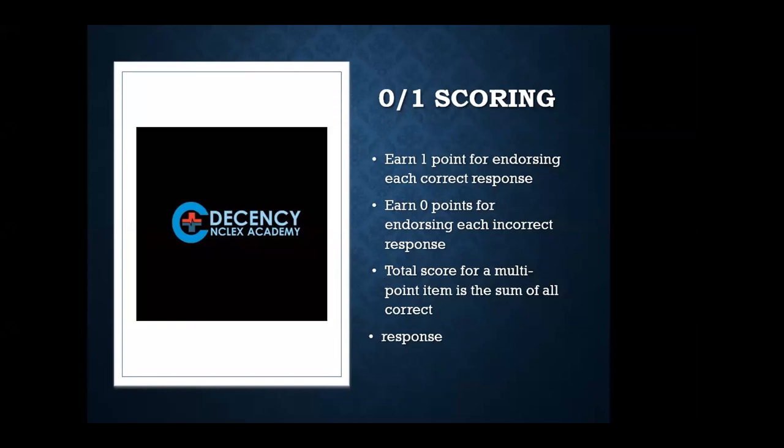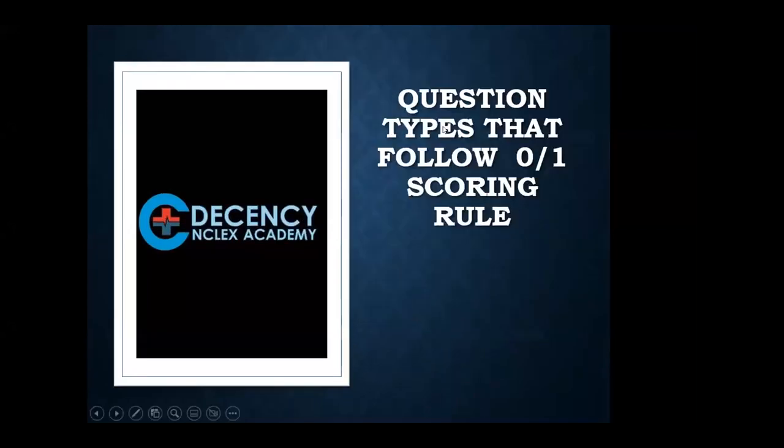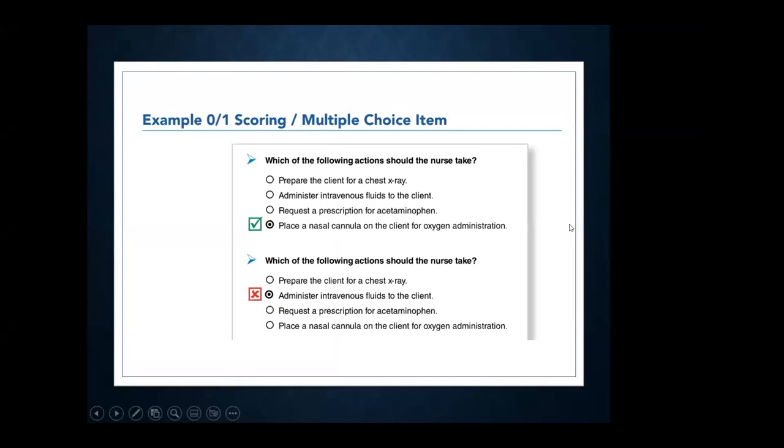So you earn each point for endorsing the correct response. You're not going to have negative marking where they remove marks for the ones you didn't get correctly. At the end of the question type, they will add all the points you got correctly, and that is it. So on the next slide, I've talked about the 0/1 scoring method. Now let's look at questions that follow this 0/1 scoring rule.